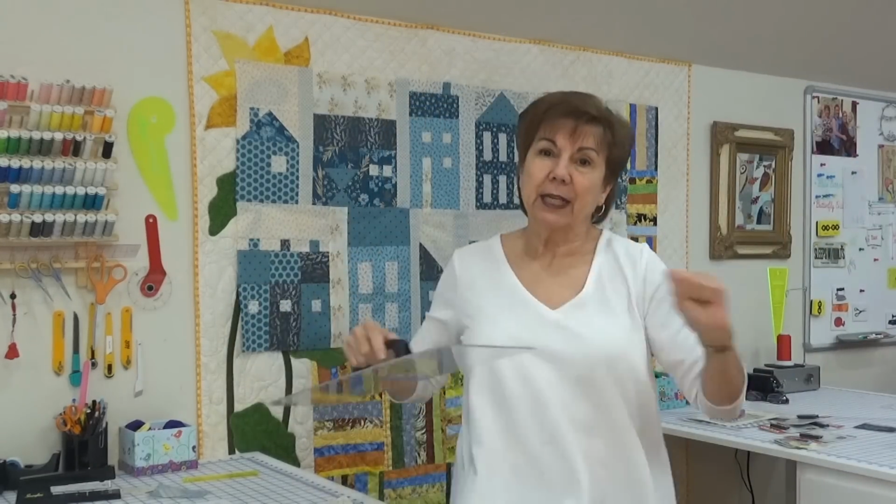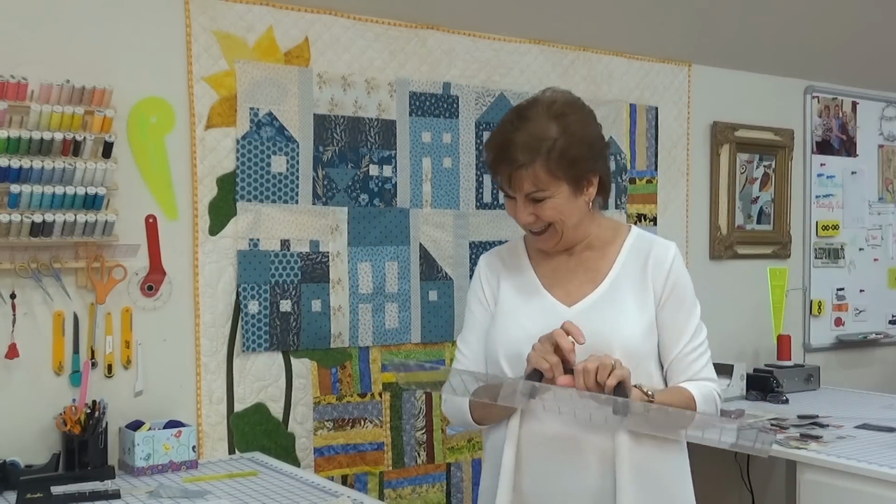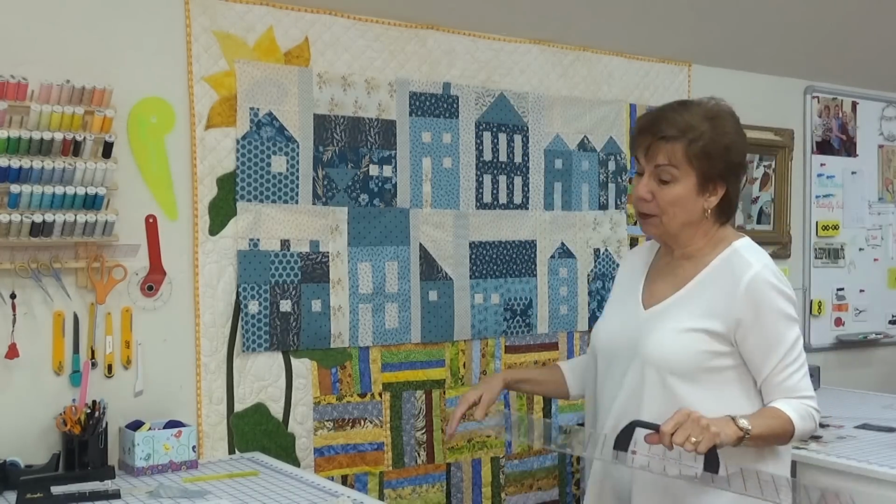Now, I've only had it like 10 minutes, you guys. I thought, I better run upstairs and show everybody this ruler. And there's my phone. Ignore my phone.